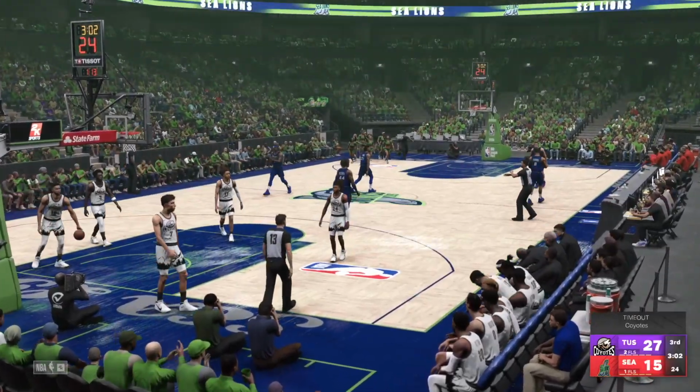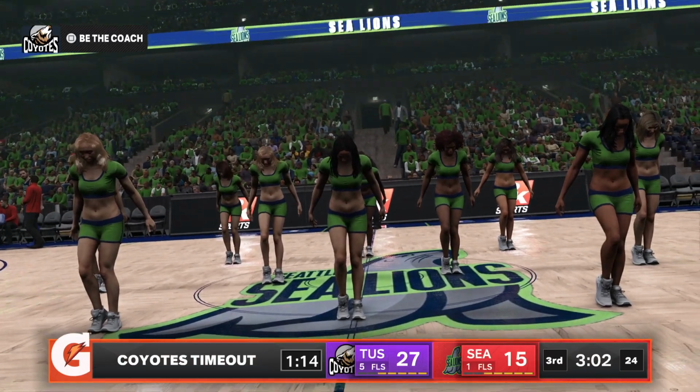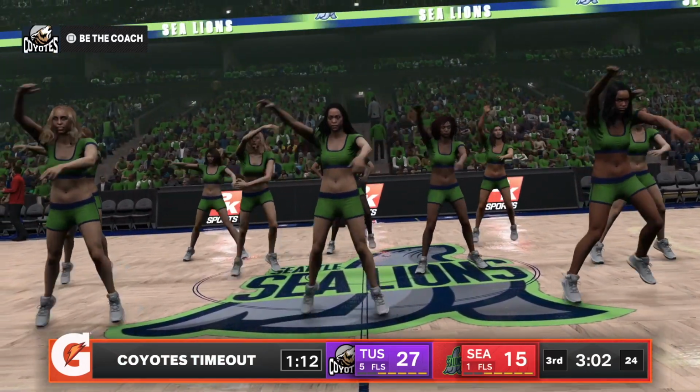And then we called a timeout. I didn't even do that, so I could have just waited. But all right, we're going to get this bench in the game as we got a 12-point lead here with 3:02 left in the third.